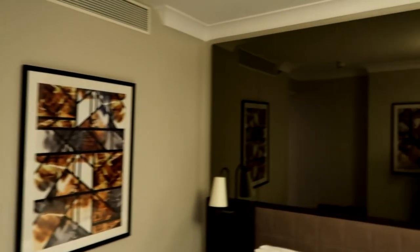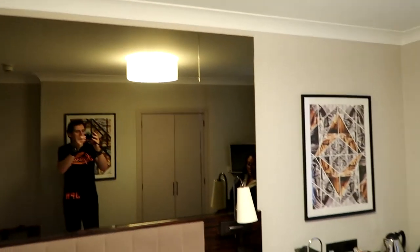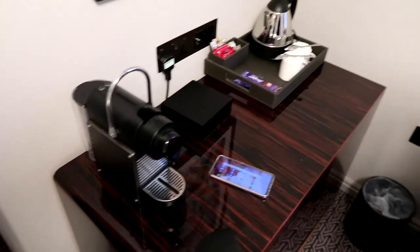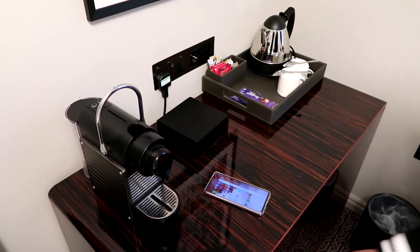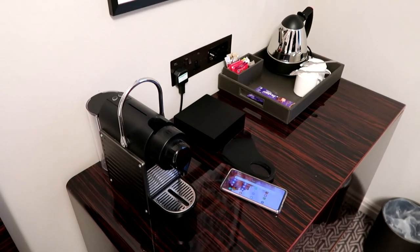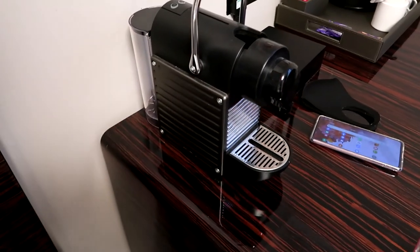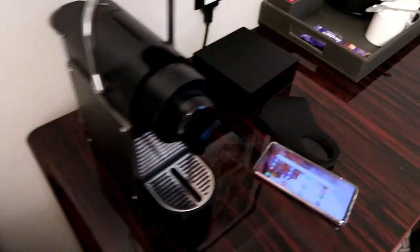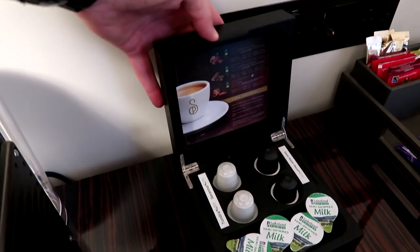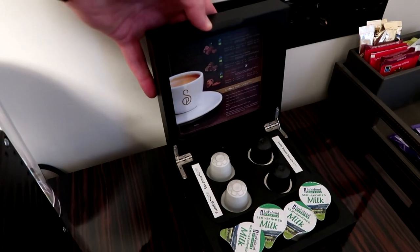Got the artwork there, the mirror, you can see there, the bed. Now, with this type of room, with a deluxe room, you do get, she said, a free mini bar. So this room cost us for two nights just under £530. As you can see, they have an espresso machine, and with it you do get the coffee, which I believe is in here. So I get a choice of four coffees that I can go for.